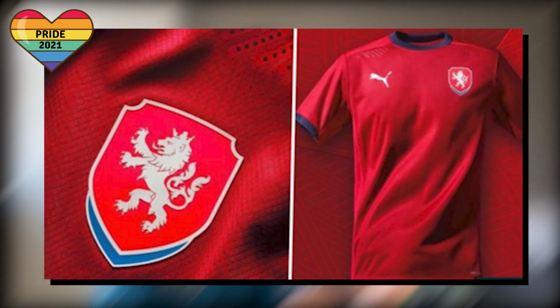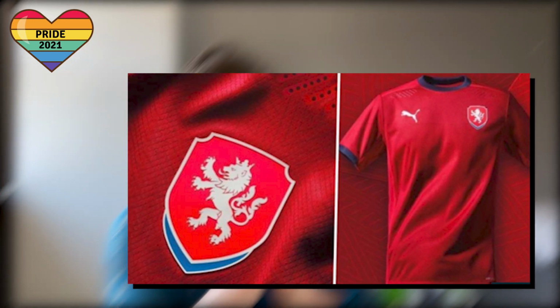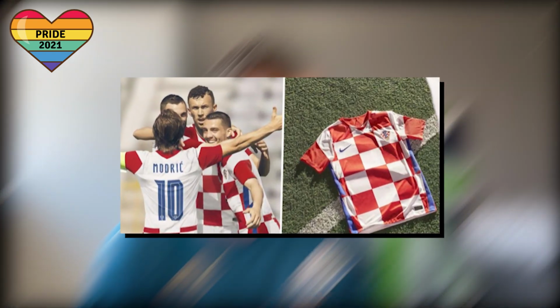And the blue trim does work fairly well, but it's just a bit boring. And then we come to Croatia. Now, Croatia kits are Marmite, aren't they? You either love Croatia kits or you can't stand them. Personally, I quite like a Croatian kit. This one looks very good.